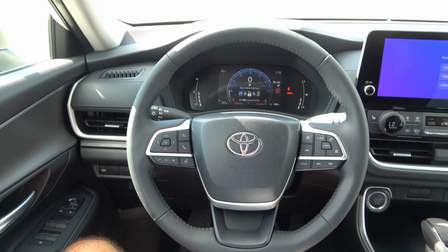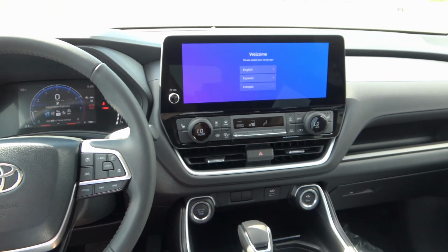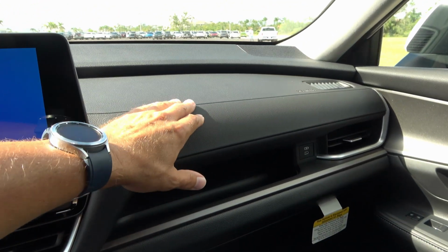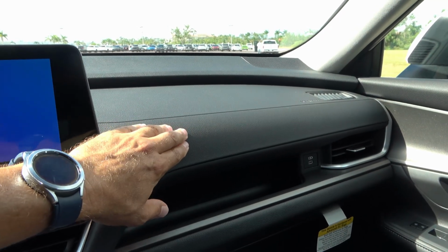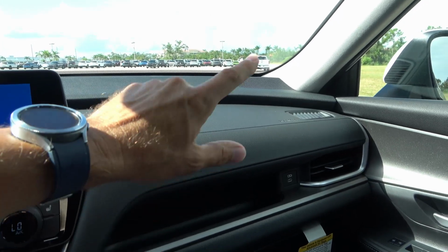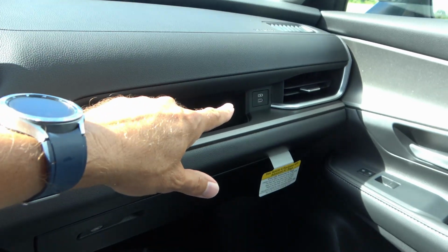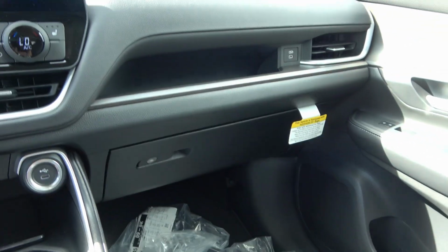And here we are on the interior of this XLE trim Grand Highlander. Let's take a peek and see what we have. I do like the dashboard, I do like how it's multi-tiered. Now we don't have the wrapping like we've seen on the Limited, and this is more of just a regular vinyl material, but you have this two-tiered dash, no JBL speaker like I mentioned before. You still have this nice shelf and this USB Type-C port for the passenger as far as charging and connectivity.